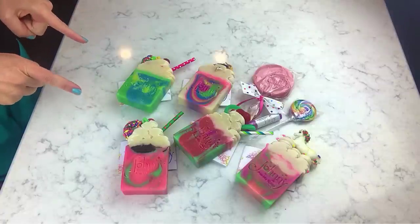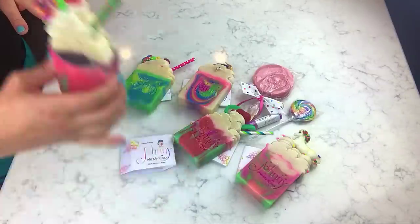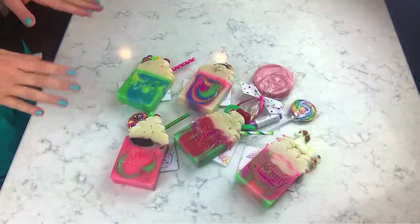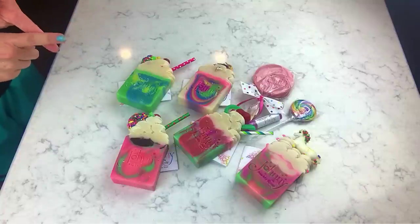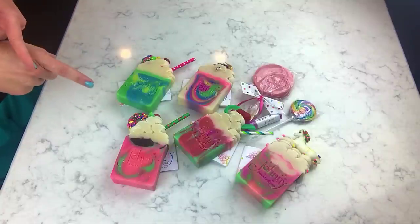That is Johnny Ate My Soap. And this is just so cute. I love the packaging. Very cute. These smell really, really good. They're really, really cute. So definitely go check her out on Instagram. And she does sell directly through her Instagram page. That is how I purchase from her. She says, let me know which ones you want.